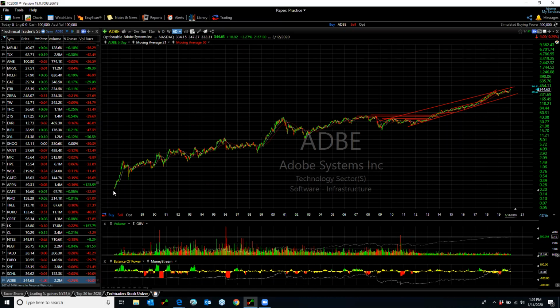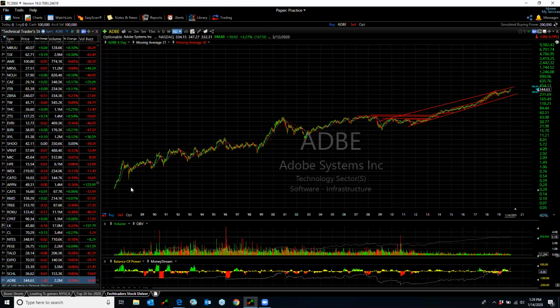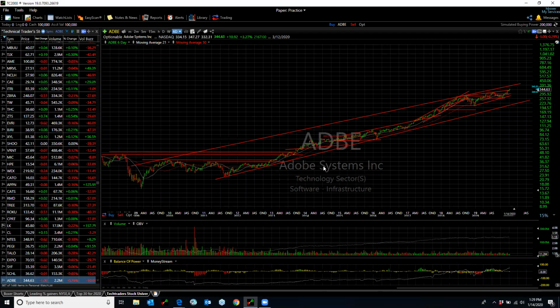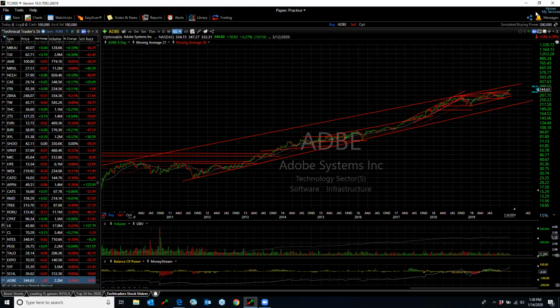Here's a stock that went from, according to this, now it could be split adjusted, but you could have bought this in 1986 for 25 cents. And here it is, 345. Now, obviously, not too many people are going to hold it. I think the key in Adobe was that it spent 7 or 8 years basing, broke out, and just kept running.